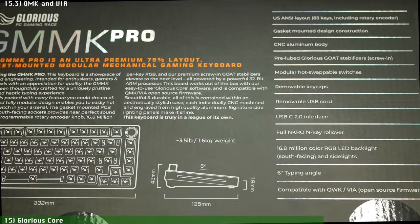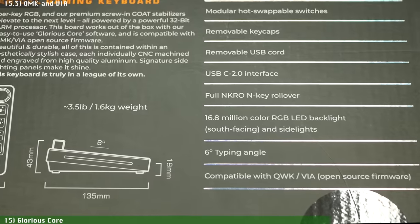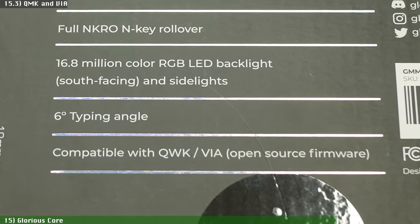Glorious advertised the GMMK Pro as compatible with QMK and VIA, but as of the time when this video is being produced, only QMK compatibility exists, which, given the complexity and risks involved in reprogramming and flashing keyboard firmwares with QMK, most people will probably stay clear of it.